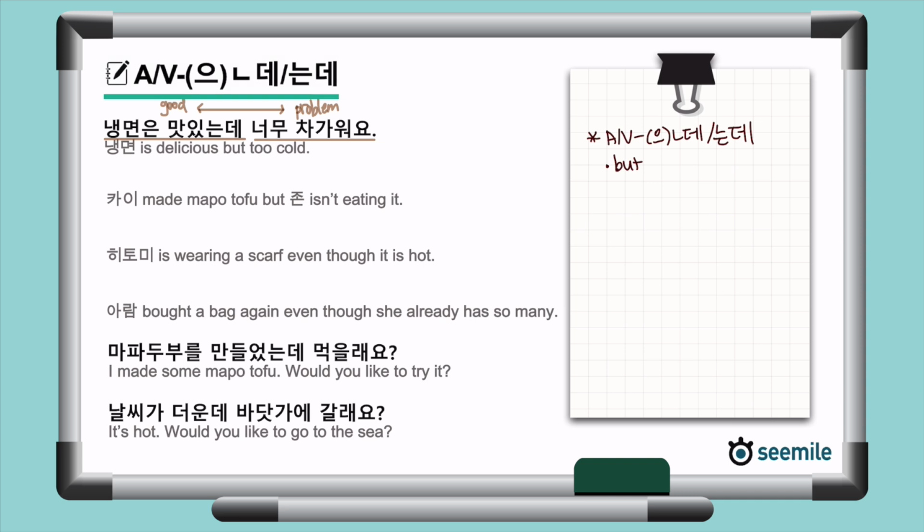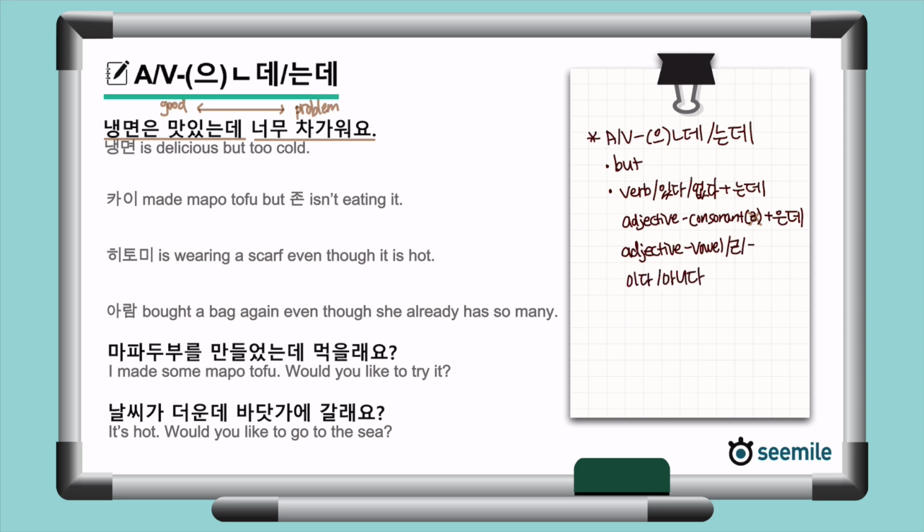As a review, let me tell you that 는데 needs to be attached to the stem of a verb or the words 있다, 없다, regardless of whether it ends in a consonant or a vowel. On the other hand, when you're dealing with the stem of an adjective that ends in a consonant other than ㄹ, you need to use 은데. Lastly, when you're dealing with the stem of an adjective that ends with a vowel or the consonant ㄹ, or the stem of 이다, 아니다, then ㄴ데 would be attached. Alright, again, please pause the video for a moment and say these sentences out loud in Korean. Then replay the video and check your answers.